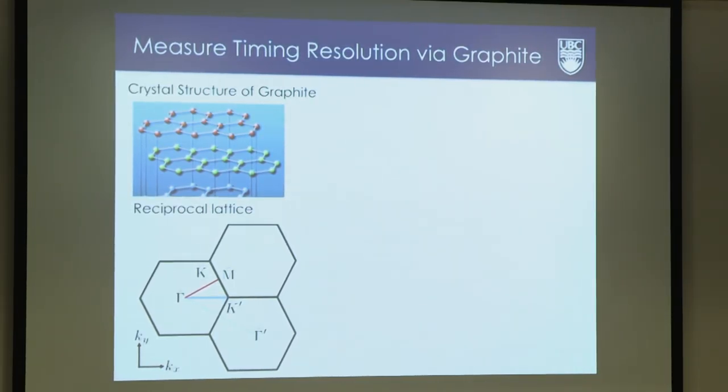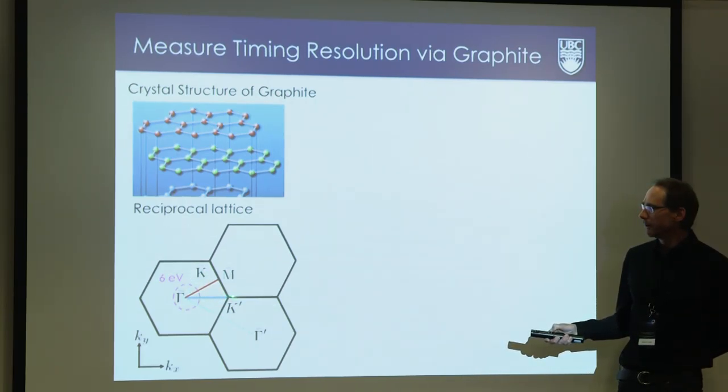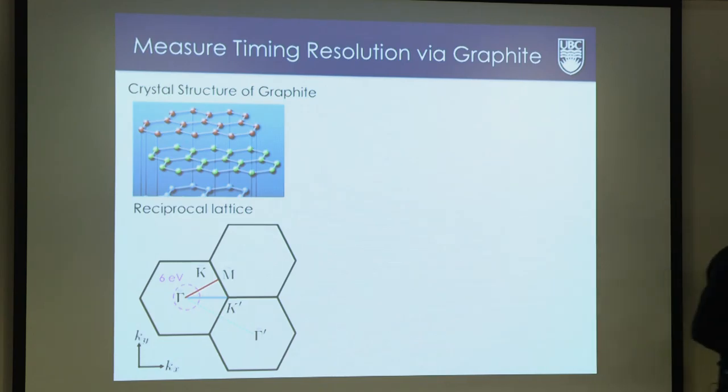So to measure the timing resolution, we ended up using graphite. This is the crystalline structure of graphite. If you just take a single layer, of course, it's graphene. If you project this down onto a 2D reciprocal lattice, this is the unit cell. Gamma is the center, one corner is a K and K prime, and M is in the middle of that. If you had a 6 eV laser, which is a quadrupled Ti:sapphire, you are nowhere near the first Brillouin zone. You're just spanning this energy range.